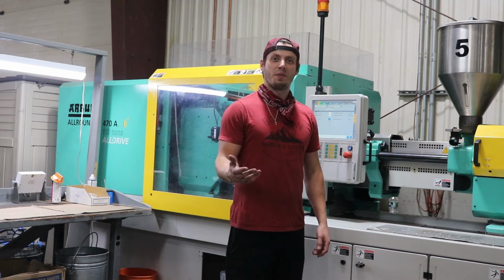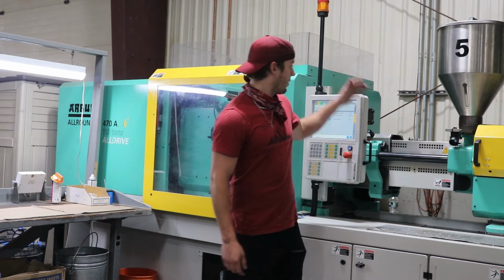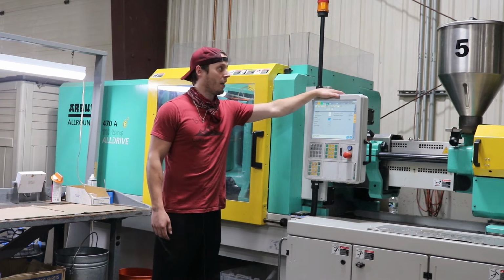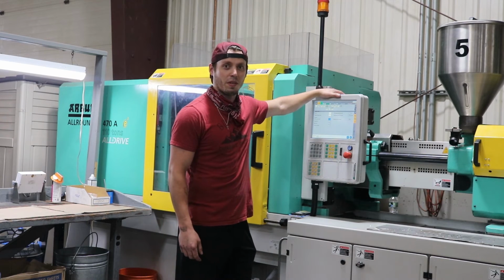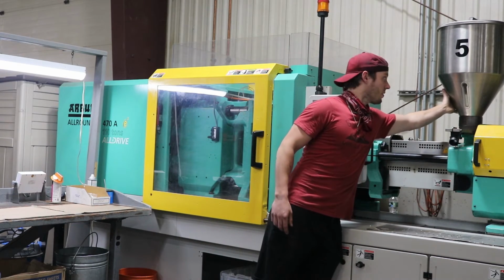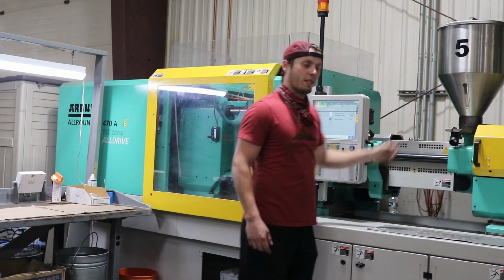Hi, welcome to the molding room. So today we're here with one of our medium-sized molding machines, and we'll trace the path of the plastic that runs through it. It all starts here in the hopper, where we load up all of our plastic pellets.